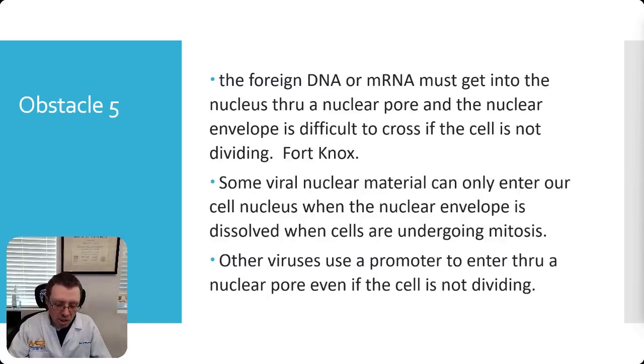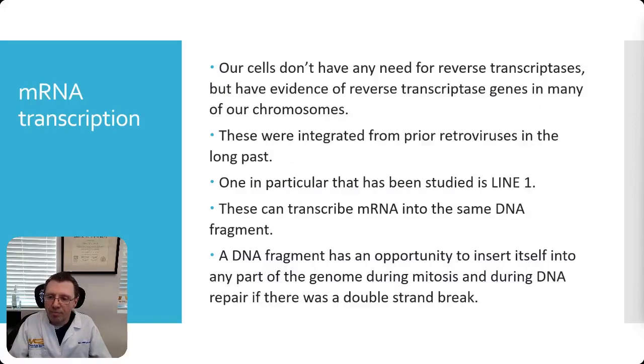Normally the nuclear envelope is shut down like Fort Knox. Nothing is getting in or out unless you're let in by the guards. So some viruses use their nuclear material to enter the nucleus during mitosis. That's when the nuclear envelope is dissolved, which makes it way easier to get into the nuclear area where our genome is. Other viruses use something like a promoter to basically sneak in through a nuclear pore, even if the cell is not dividing.